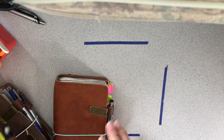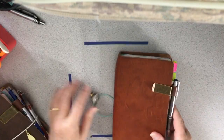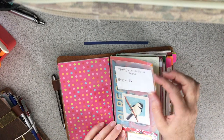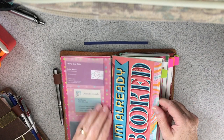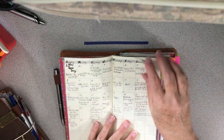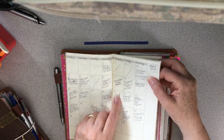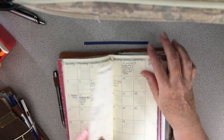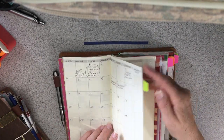So anyway, let's go to the next workhorse, and that's my crafting one. This one I use for all of my crafting journaling stuff. I have some cards in here, some information, and this book is my monthly tracker for Happy Meals. I used to track other things in here, but then I switched to just when I get Happy Meals and when I send them out. Some months are busy and some months are not busy. It really depends.